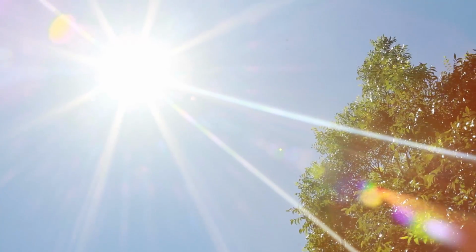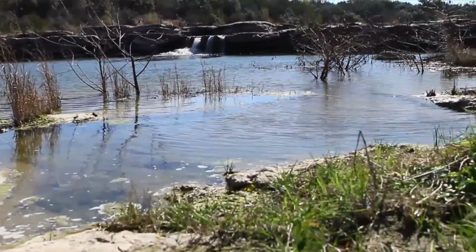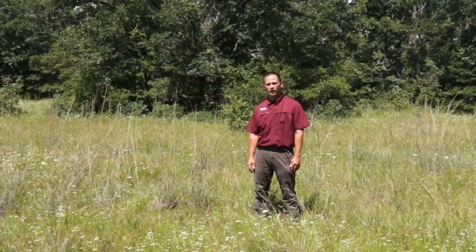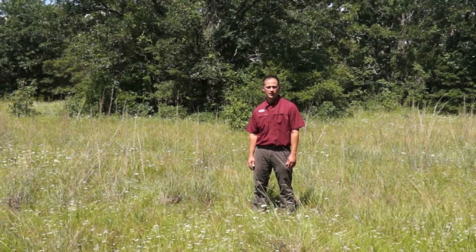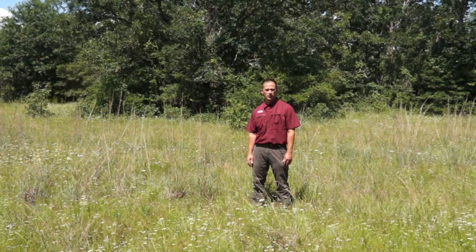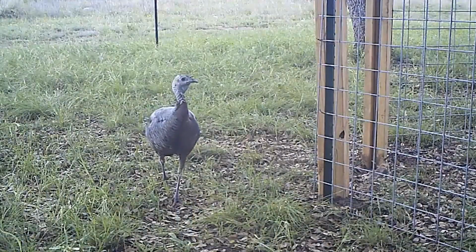Late summer is also a good time to trap near water sources, as high temperatures influence wild pig movements, causing them to seek water to cool themselves. Non-target species often present unexpected challenges to land managers seeking to trap wild pigs. A wide range of wildlife species can impede trapping efforts, such as raccoons, white-tailed deer, javelina, or turkeys.